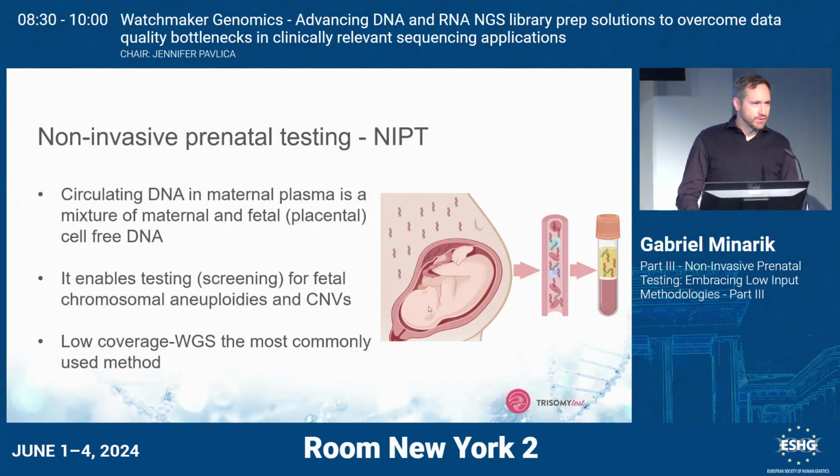Only a short introduction to the NIPT. I am almost sure that every one of you knows what NIPT is, but we are analyzing circulating DNA in pregnant women, composed of maternal and fetal DNA, or even more properly, not fetal, but placental one. It enables screening for fetal chromosomal aneuploidies and CNVs. And the most widely used method worldwide is low coverage whole genome sequencing.